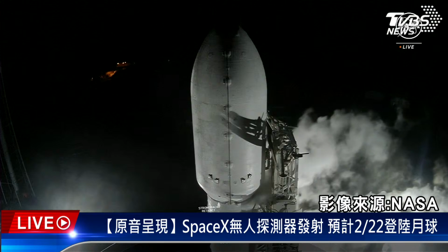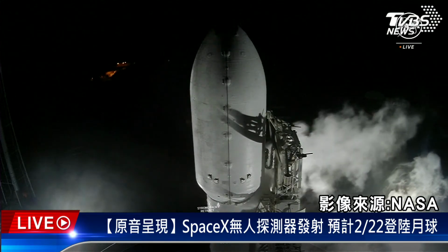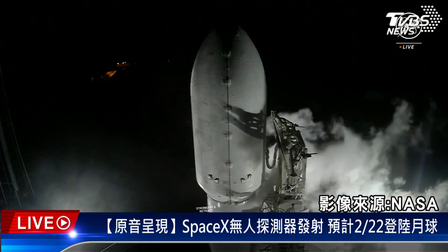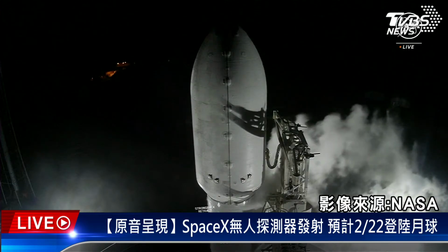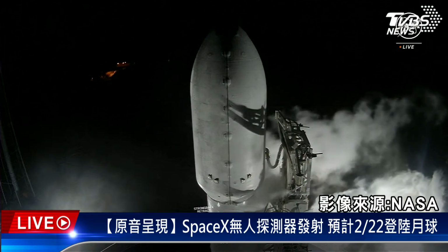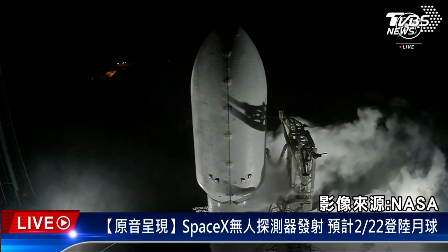But at this point in the countdown, both the first and second stages are nearly fully loaded with 1 million pounds of kerosene fuel and liquid oxygen. And there you can see on your screen that TE is now moving away from Falcon 9. Falcon 9 uses 2 propellants, a refined form of kerosene called RP1, or rocket propellant 1, as a fuel, and LOX, or liquid oxygen, as an oxidizer.